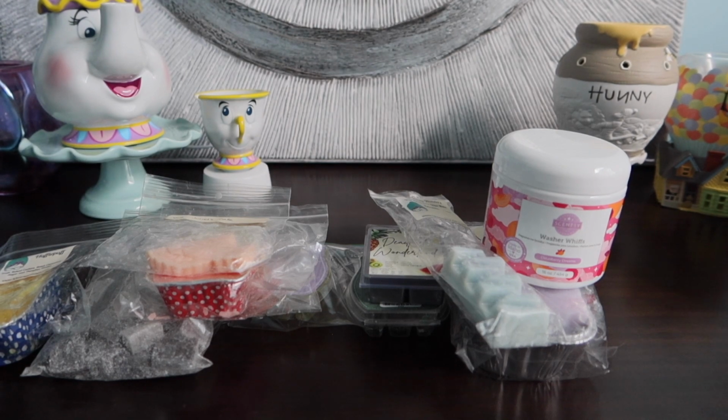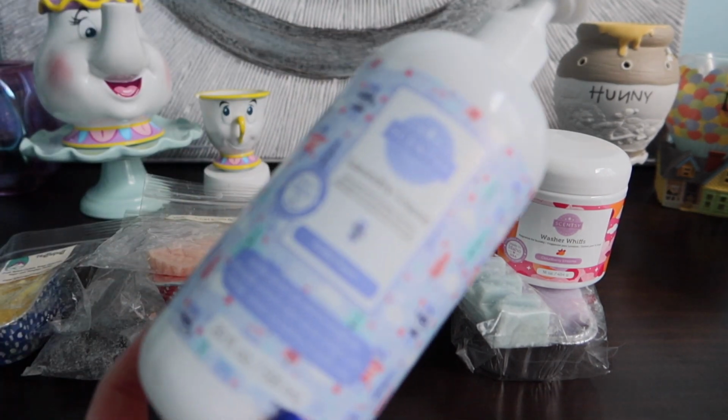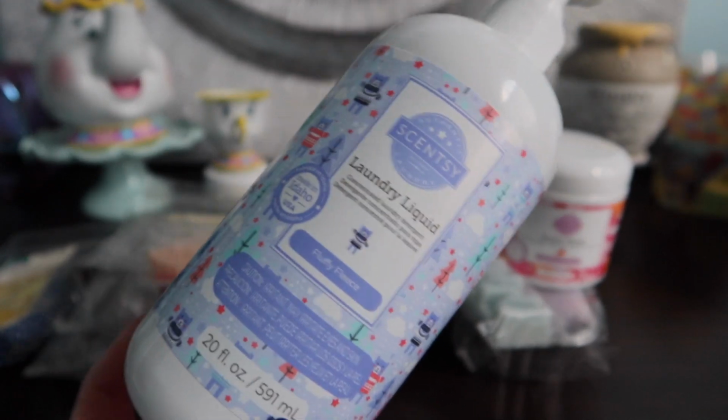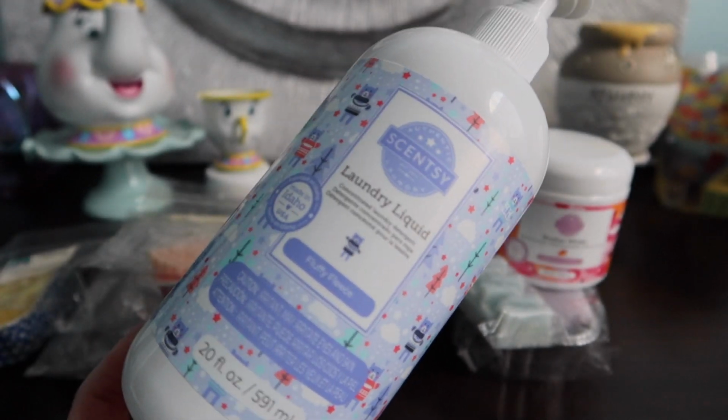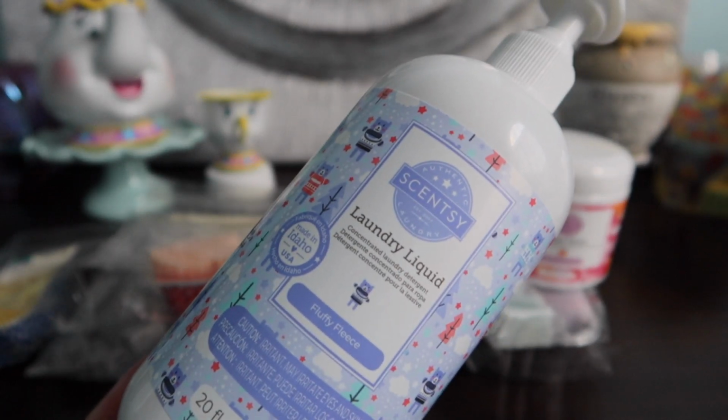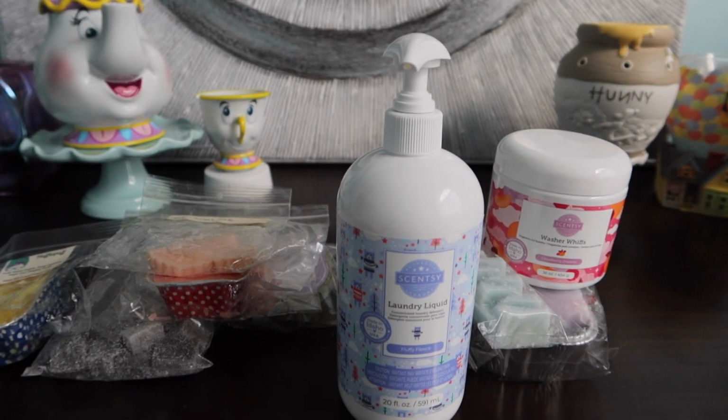I really like the scent. It makes the laundry smell amazing. I use the laundry liquid, the Scent Soft, what I have left, and the washer whiffs. Once I'm out of the Scent Soft, I'll be curious to see how this does without it, because using all 3 of those products, I feel like really makes the whole scent experience.